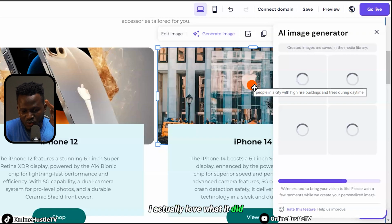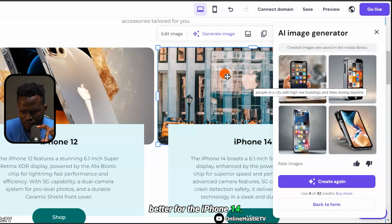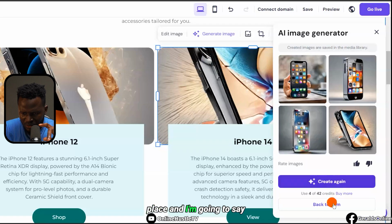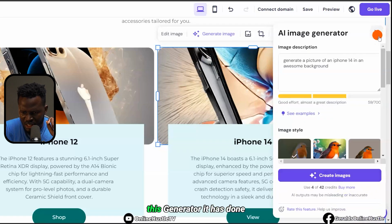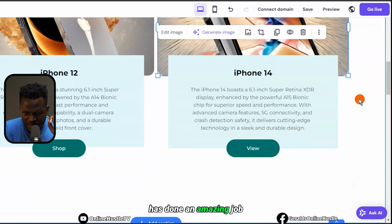I actually love what they did with the iPhone 12 and it's going to do the same thing or something better for the iPhone 14. So I think this is nice, right? This is like way up there. So I'm going to click on this guy and it comes into this place and I'm going to say back to form or just close this generator. It has done an amazing job for us, right?